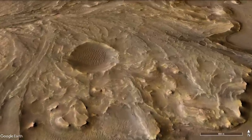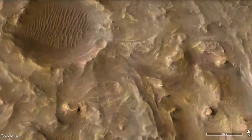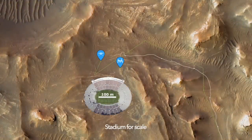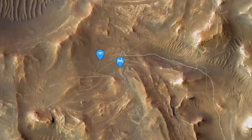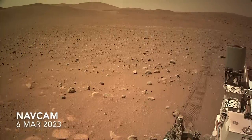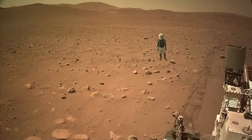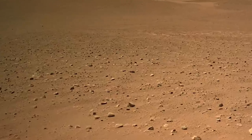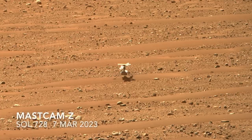On this episode of Mars Guy, Perseverance and Ingenuity have been exploring the top of the ancient Jezero Delta, which is covered by alluvial fan deposits, some laid down by raging floodwaters. Perseverance arrived at this location on Sol 727. Here's Mars Guy for scale. Ingenuity was nearby, having already arrived 10 sols earlier.